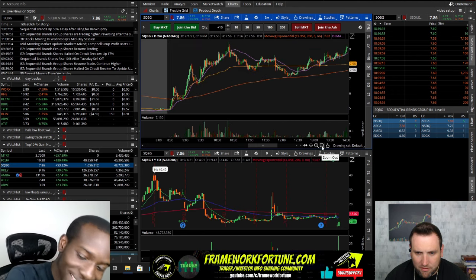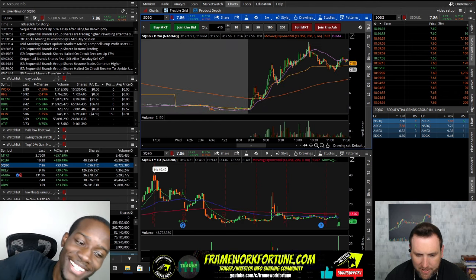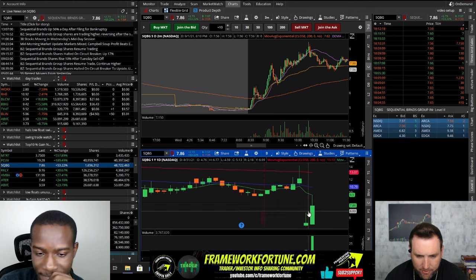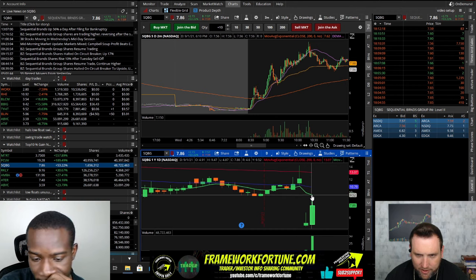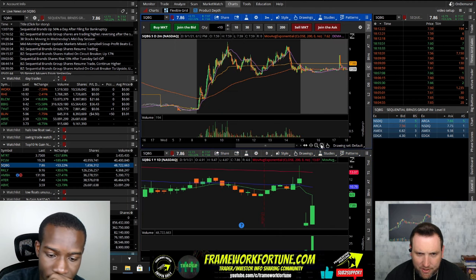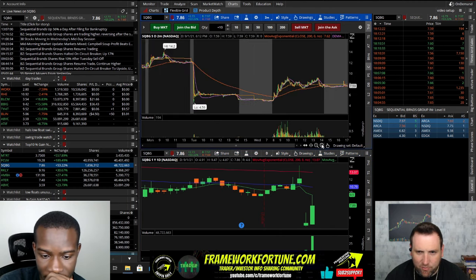Oh my gosh. Yeah, it was definitely choppy, and it had a lot of resistance ahead of it once it got through this gap pretty much. That's just where it got stopped at. But yeah, nice scalping this thing all the way up. And it actually closed sideways. That's weird. I don't know. This is not one I have to keep an eye on.